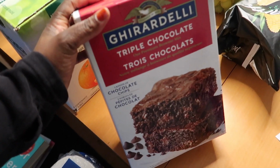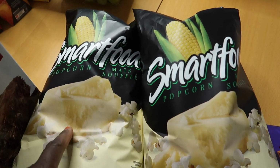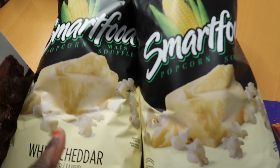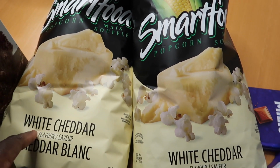A few other things that we got is this brownie mix. The kids like this stuff. We also got 2 packages of this Smart Food popcorn. I asked Hubby to pick these up. I've been loving this lately. So I've really been enjoying that.